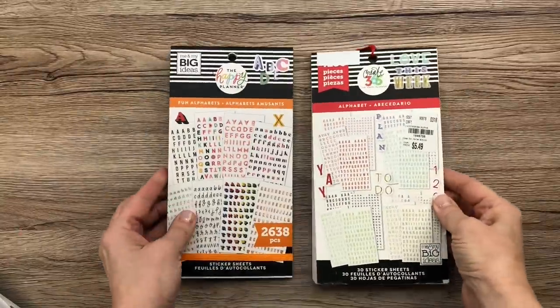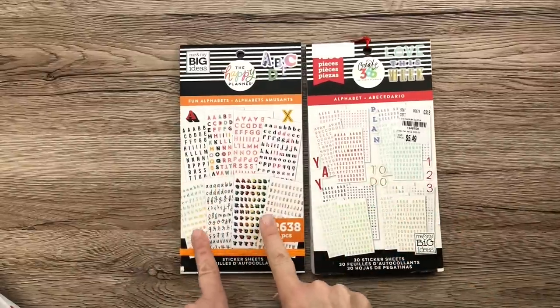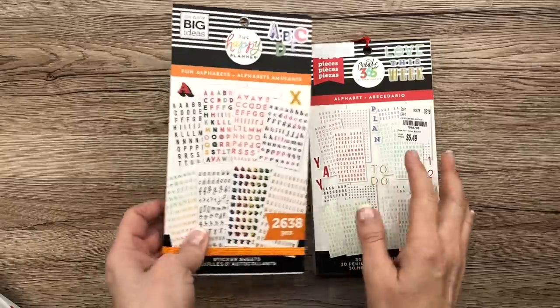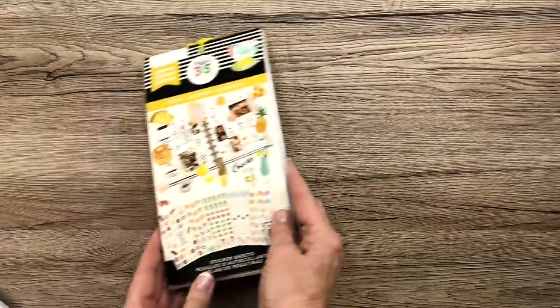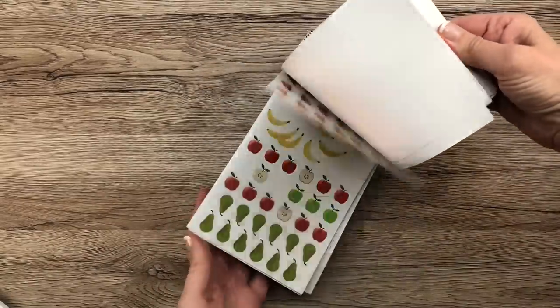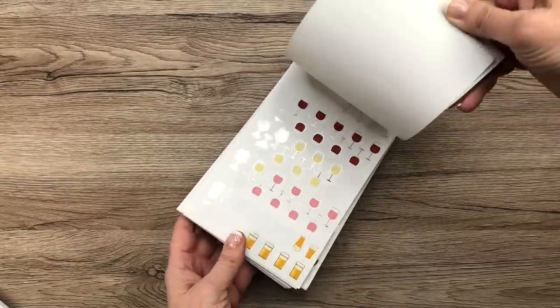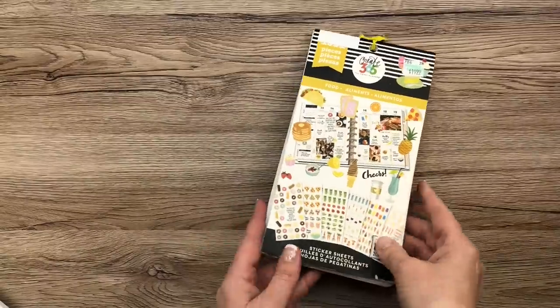Okay, I have two alphabet sticker books. I have the one that's the original alphabet and then the new fun alphabets that I just got. They are both really, really useful. And then we have some food sticker books. So I have this one that is falling apart. I've used this a ton. Look at all these food stickers I have used in here. I mean, you can't really tell, I guess, but I've used a lot of these.